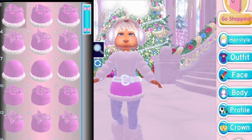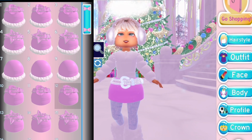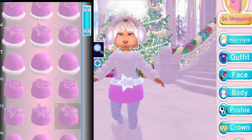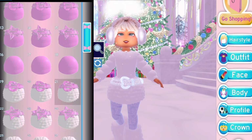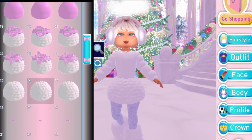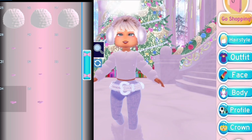Here I'm going to show you guys all the toggles for this new skirt. It's so pretty. I love it. I feel like it's a very good addition to the game. And I love the fluff. I love everything with the fluff in the game. And I love the fluffy toggles, especially with the stars, because I personally really love stars. I have the star belt on my outfit right now.